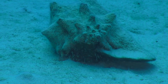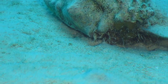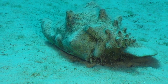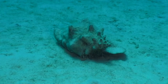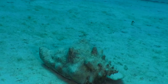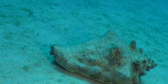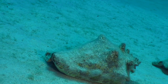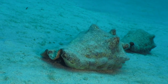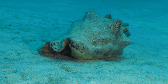Okay, so as Pat mentioned, just to remind everyone who's maybe just joining us, he is unable to hear me. So we do apologize if there's any disjoint in the conversation, but Rianne has obviously found us a conch shell. Now, this is an incredibly iconic animal for the Grand Cayman. They do enjoy eating their conches, and there's actually two here.